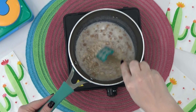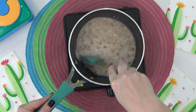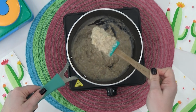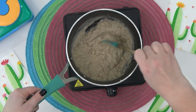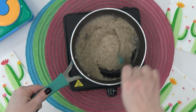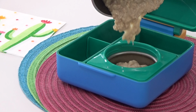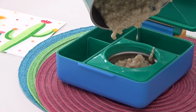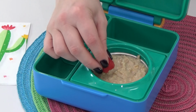But she requested that I make this oatmeal with milk instead of water. Now I think that is a really good idea. It's such an easy swap that you can make, and it's really gonna leave this oatmeal with a creamy, more delicious flavor. At least I think so. So I'm gonna go ahead and add the oatmeal right in the center, and then I'm going to top this with some fresh raspberries and a few slices of banana.